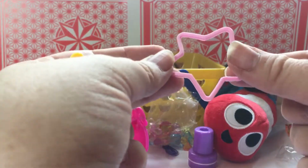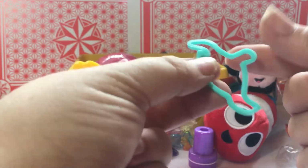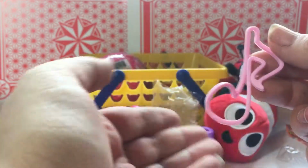We've got a star, pineapple, birdie, a sweetie, and a quaver. Musical note. So, I mean, you put these on your wrist and they instantly lose the shape.